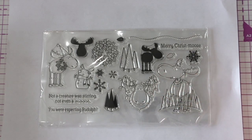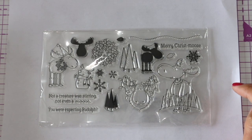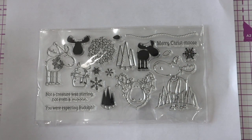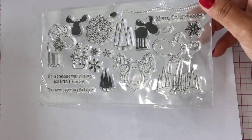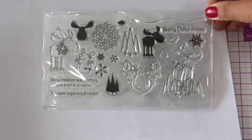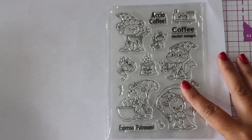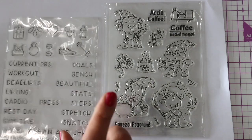Christmas deers. Deers? Or, no, what's the other one? It's not a deer. It's the other one from Canada, like the really, really big ones that are bigger than a car. Yeah, names. Very cute. And the lines are very thin, so I'm thinking it will be good quality. And we also got good size sentiments too. Moose. That's what they are. Moose. Some magical creatures. These are animals dressed as wizards and witches.